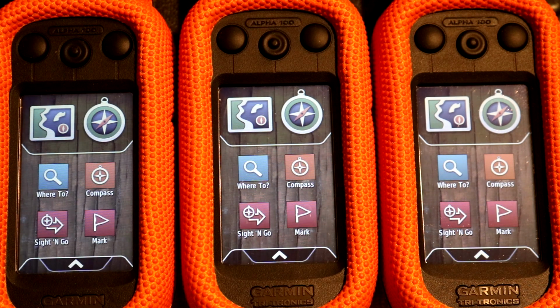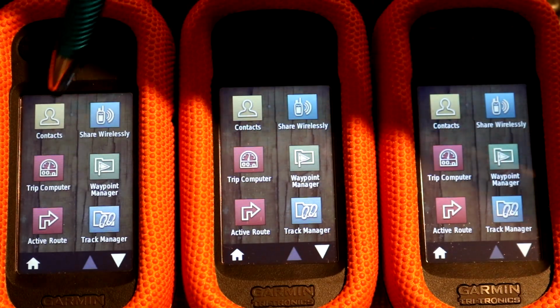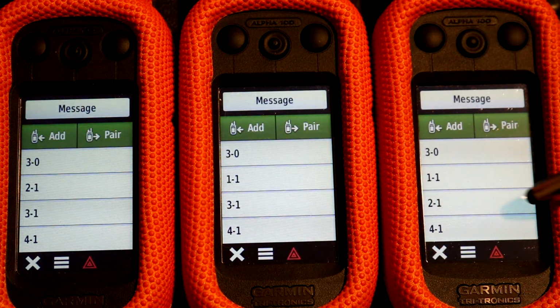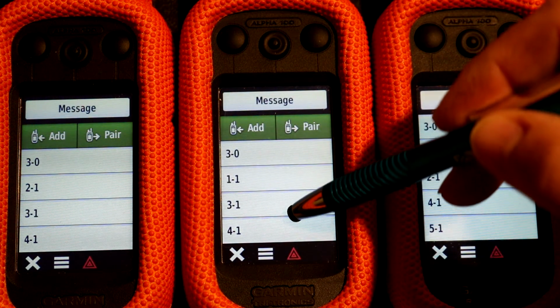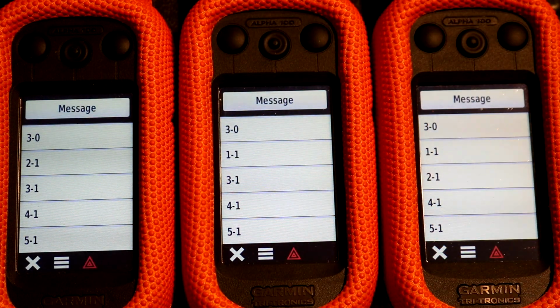There's also a way you can actually send messages, and if we open up our slider menu here on these 3 units, we can look at the contacts. These are all the contacts that I have saved from one GPS unit to another. So I have 6 total GPS units in the department right now. That means each one of these has 5 other friend GPSs or contact GPSs. So these are the ones that are listed.